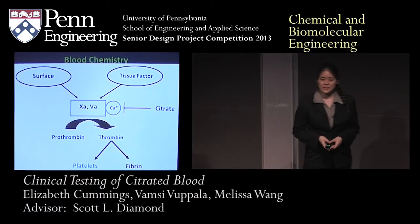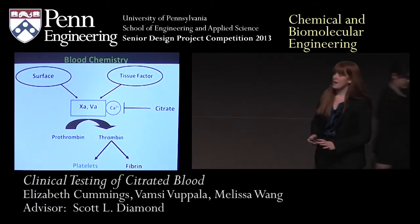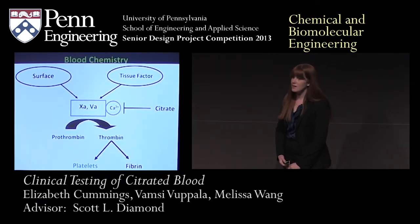Liz will now go over the blood chemistry of clotting and how we modeled it inside of our device. Thanks, Melissa. All right, so since the micro-MCA tests a sample of citrated whole blood, it's important to understand some of the basic chemistry of blood clotting.